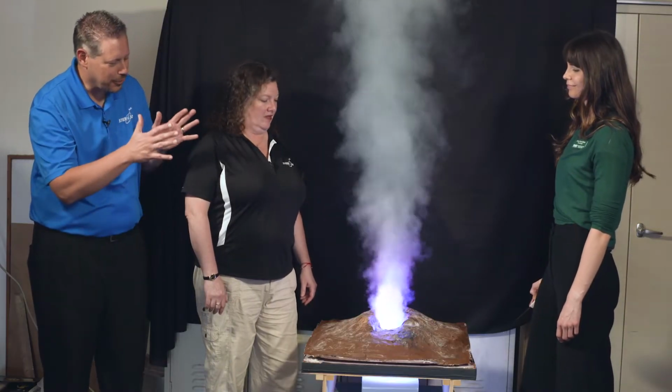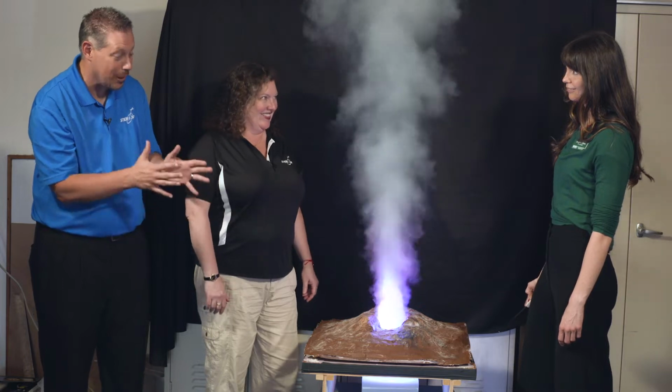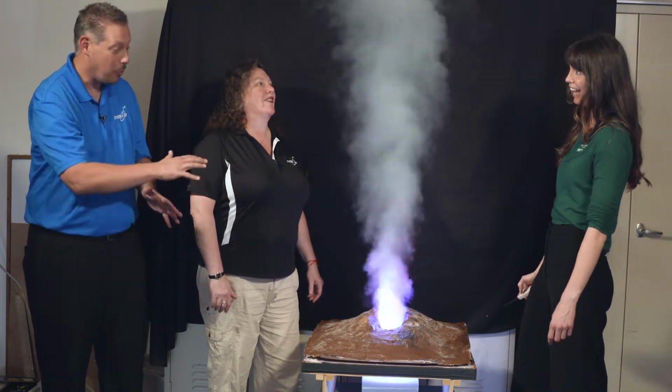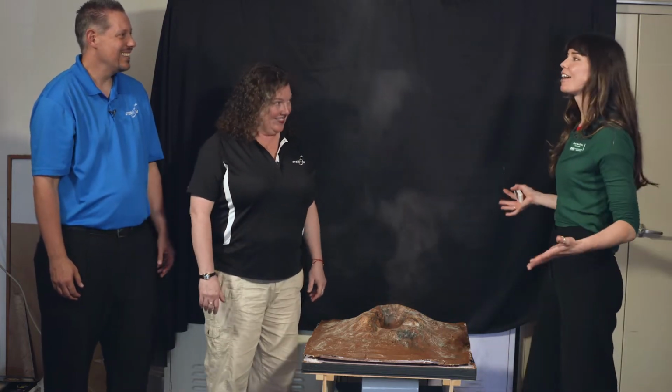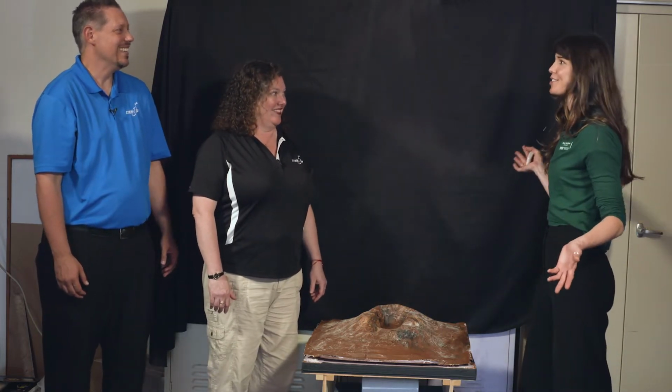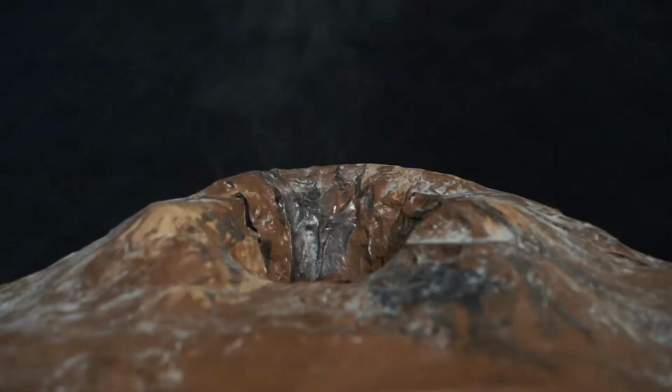Wow, Alexa, this looks just like a papier-mâché volcano a middle schooler would make for a science fair. What's going on here? Well, it is a papier-mâché volcano. Research geologists, we love our papier-mâché volcanoes just like anybody else. So the reason we have this is that it's a very simple scaled replica of Mount St.